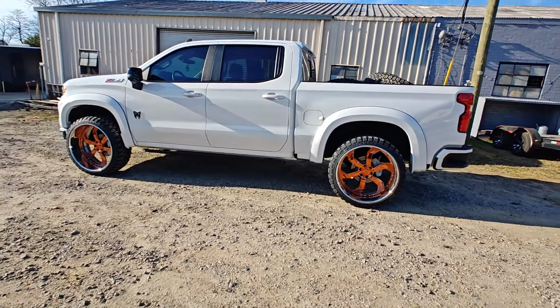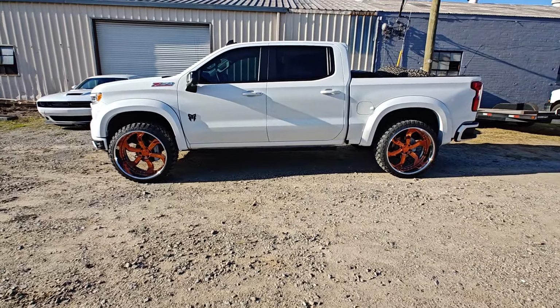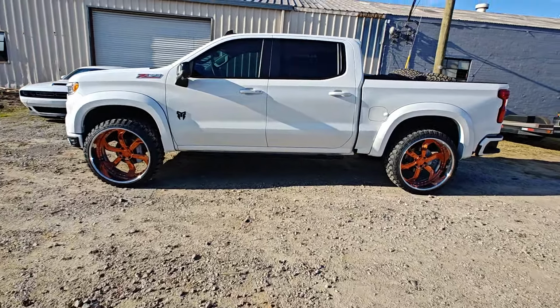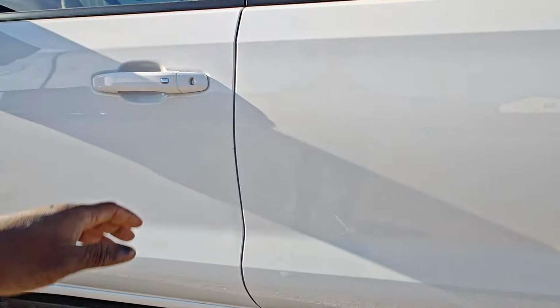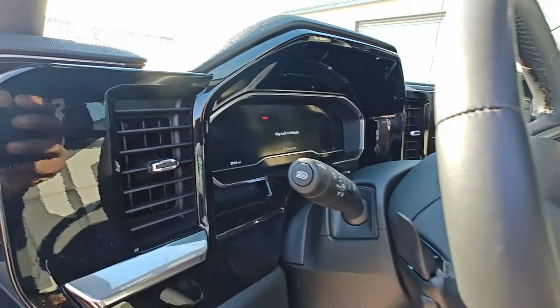Stand back, just look at it. Tell me what y'all think. The tires too small, the tires too big, what not? And that's what he like. It looks damn good if you ask me.